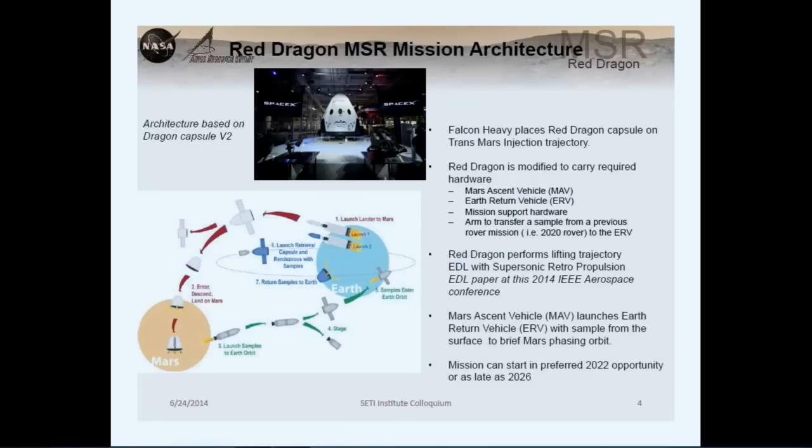What are the 2 launches? Well, in this scenario, one launch is the one to Mars with the landing, and then after the sample has been acquired and stowed, you come back into Earth orbit. The second launch is a launch from Earth to that orbit. You rendezvous with the capsule in a near Earth orbit somewhere. As I said, it could be any one of a number of different options, depending.